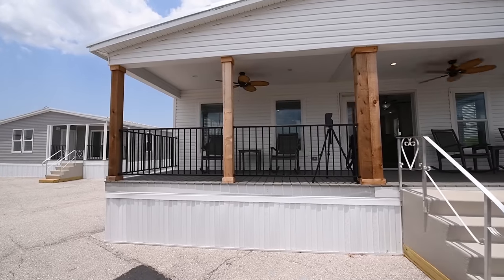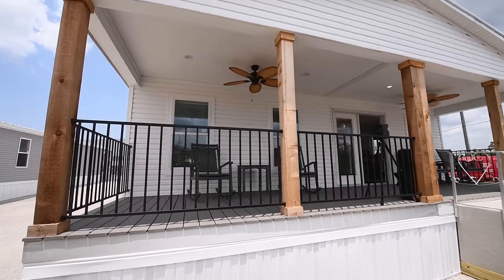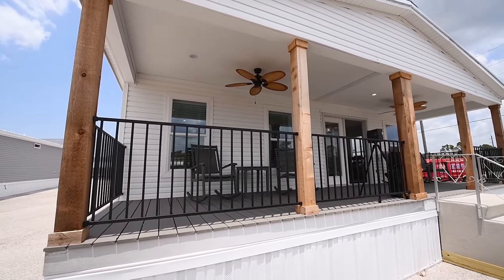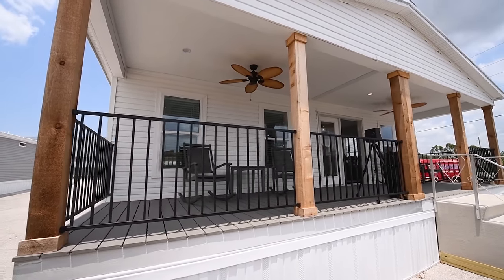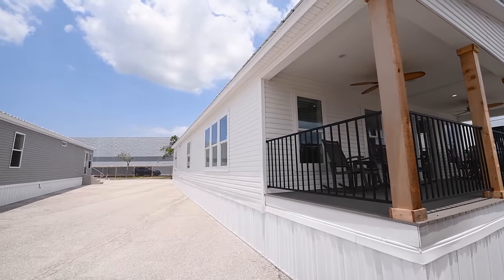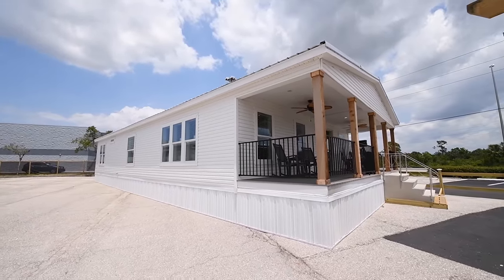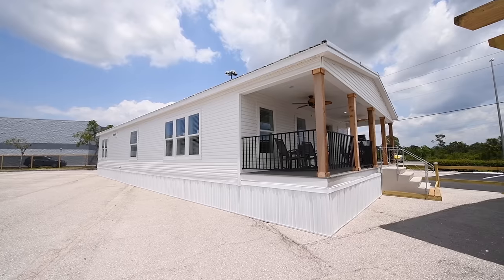So let's get into it. This is a home manufactured by Winston Homebuilders. Now y'all know I've done a lot of their homes, but this one is actually in Florida. This is at Regional Homes of Punta Gorda. This is their display location. They're having their grand opening coming up. I'm gonna tell you about all that once we head inside. But for now, I want to focus on this home.